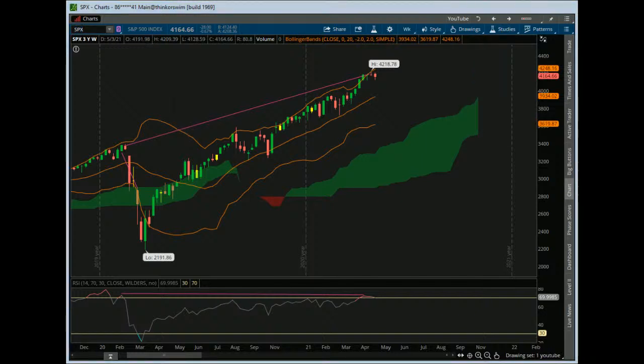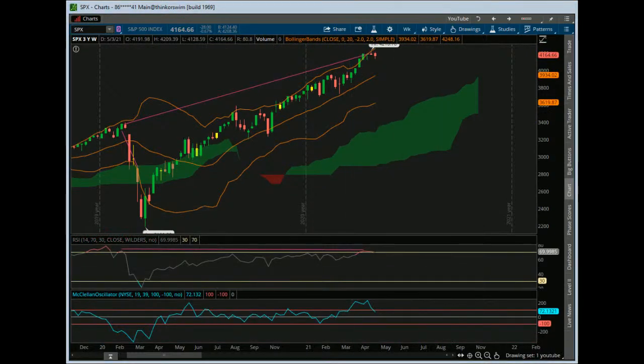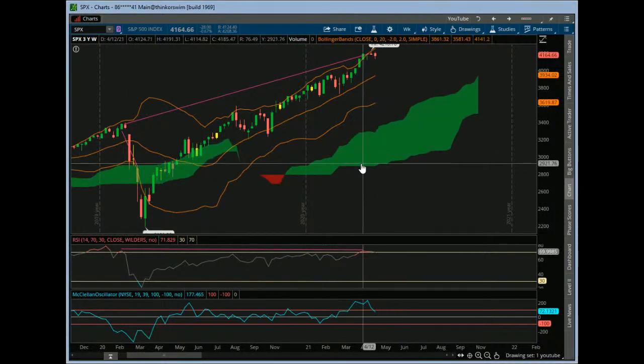We've talked about it in the past, I think like a year ago, even 2 years ago. But the McClellan oscillator. A lot of times, folks, this is a classic indicator. It's in Thinkorswim, the McClellan oscillator. Really powerful tool, and a lot of folks use it.